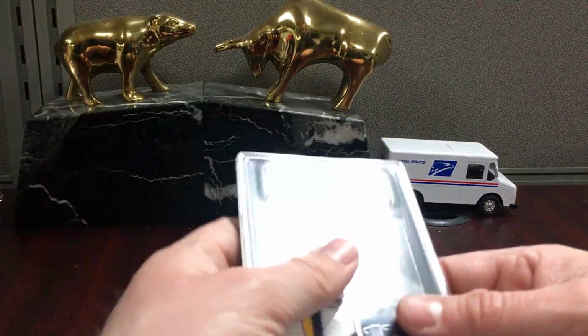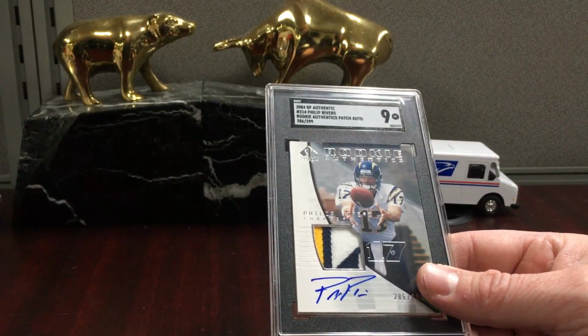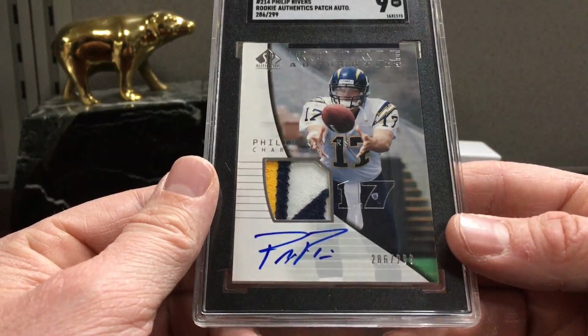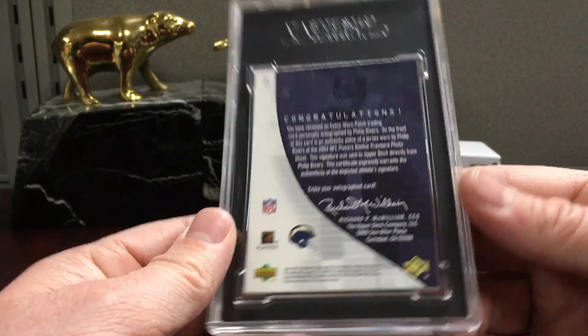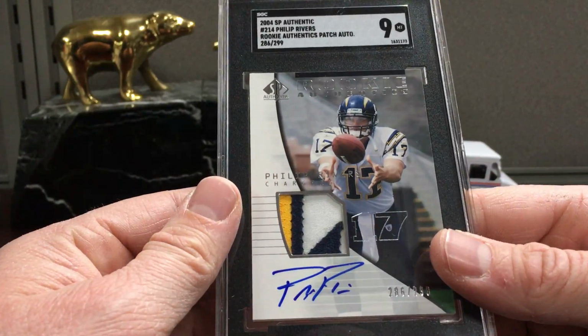Here, we're going back to football now. A couple of these Philip Rivers cards. So this card looks really, really good, guys. It's in the new SGC holder. It's a 9, so it's mint.